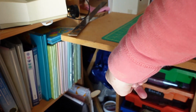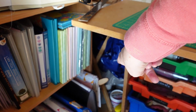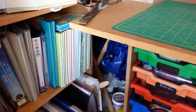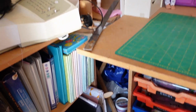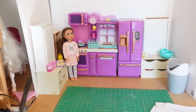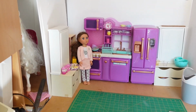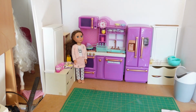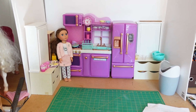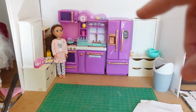Right in behind, because I wanted it out of the way where nobody could get at it, the children, I've put my tins of actual paint. I didn't want anyone getting hold of that. And then on my desk I actually have made an area where I can film and take shots of what I'm doing at the moment. And obviously, as you know, at the moment we're working on the kitchen and we're getting the kitchen all prepared, so I'm working on that.